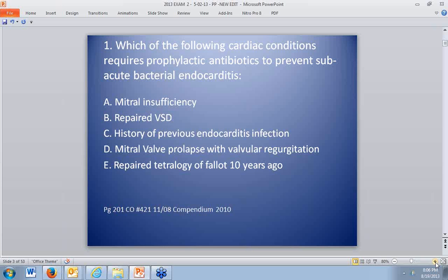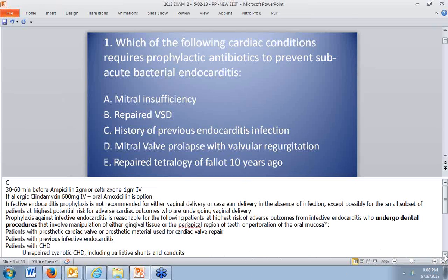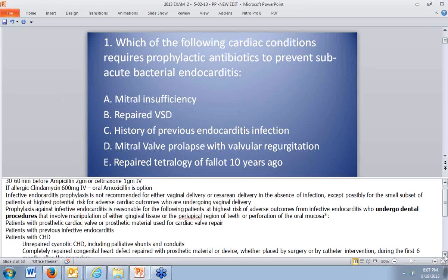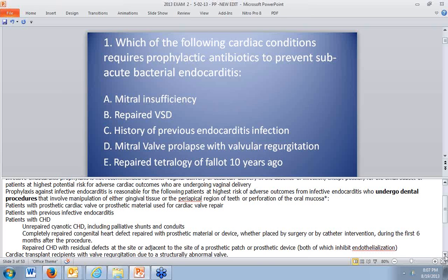History of previous endocarditis infection, that will be the answer that requires prophylactic antibiotics. Now, what other cardiac conditions require antibiotics? Those unrepaired cyanotic heart conditions. Also, patients with a prosthetic cardiac valve will need prophylaxis.